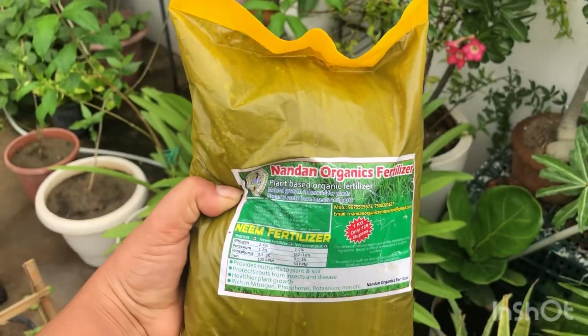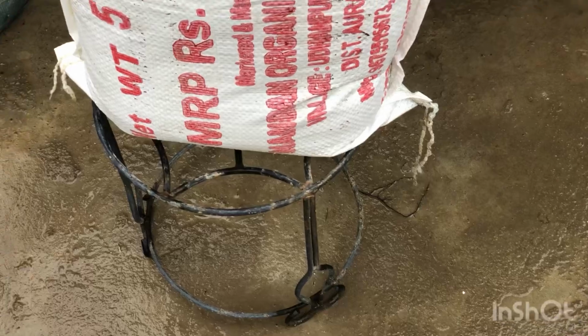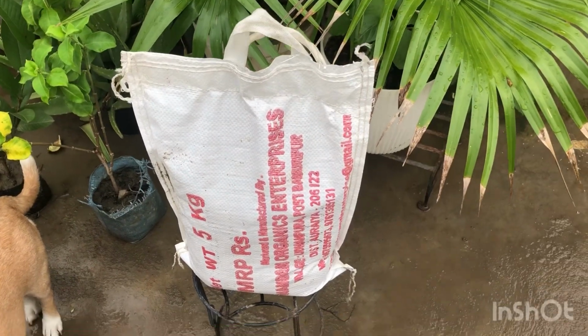I also bought this neem cake fertilizer. It cost me rupees 100. And a bag of vermicompost, it cost me rupees 200.